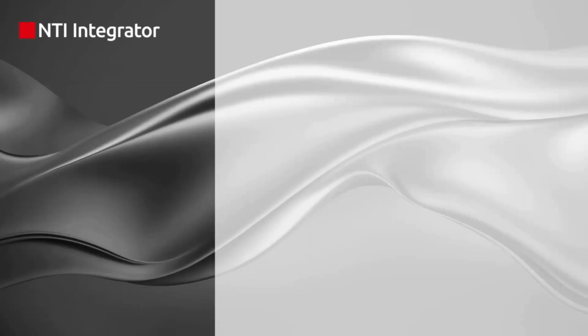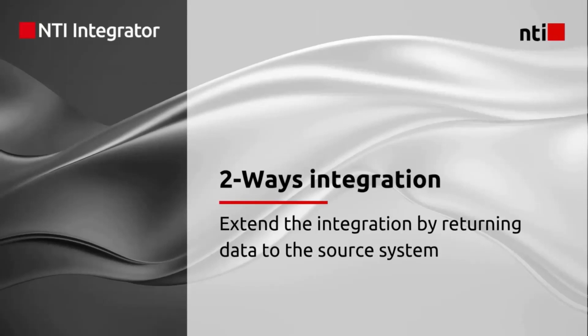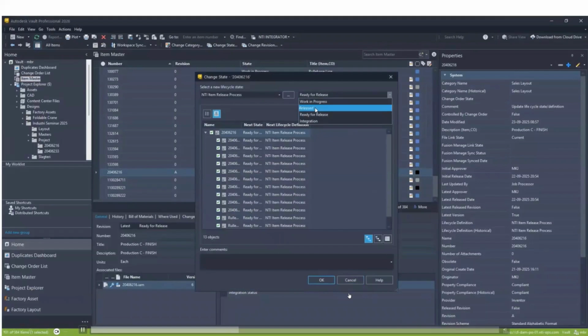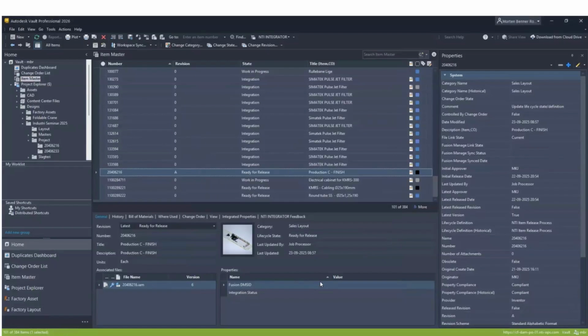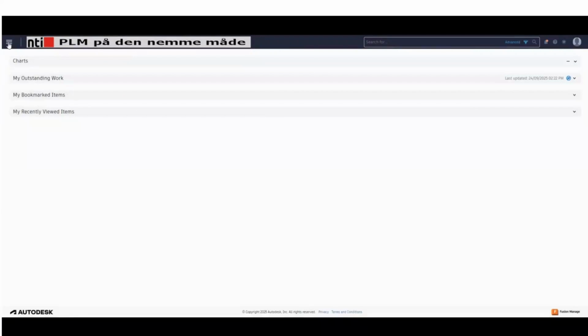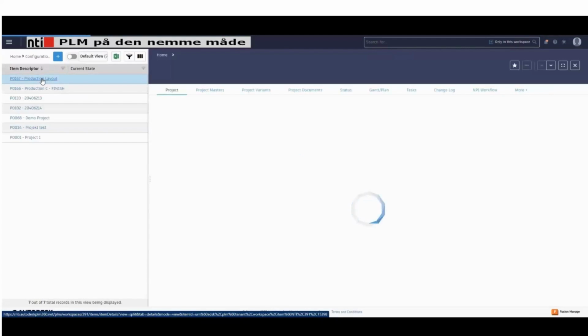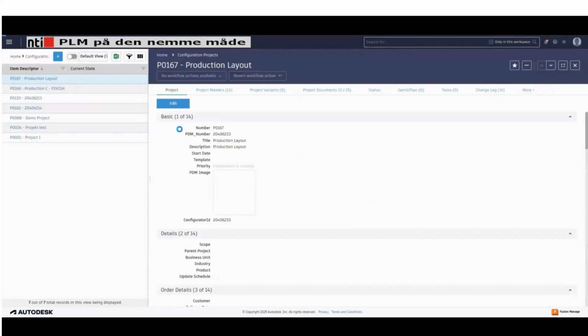And the way that we are allowed to do that is by using this two-way integration that I briefly showed before by sending this handshake back. So in here, once again, we are in Vault. This is a little bit different example. We have two properties on the item here that are not filled in, as you can see, they do not have a value yet. And this time we trigger the integrator by changing the state of the item. So now we go from ready to release to released. And if we head into the PLM system, in this case, Fusion Manage, then we can see that the item was transferred successfully. And we will just check out the item, that it includes all the thumbnail and all the properties. As you can see here, that was successful.